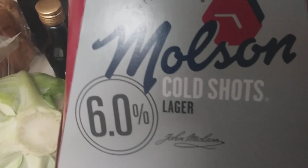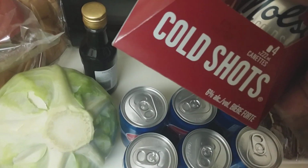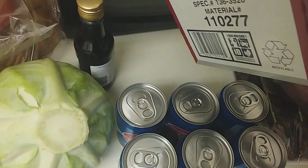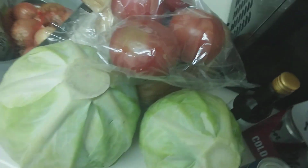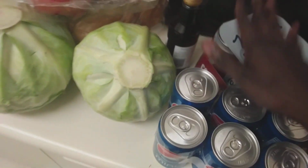Because this juice price are very expensive. So juice are expensive. Nothing else I can do. So I got beer, cool shots, and then there are roughly 4 of them, like this one. 4 pack. This one and this one roughly $7 there, to $8 almost. And then I got eggs.